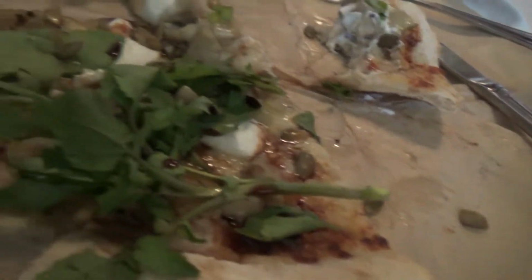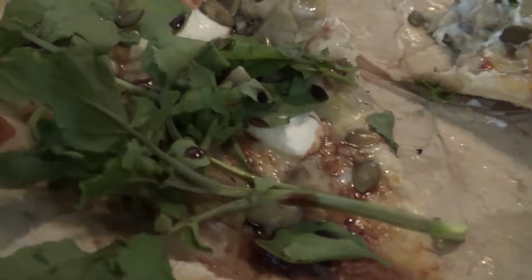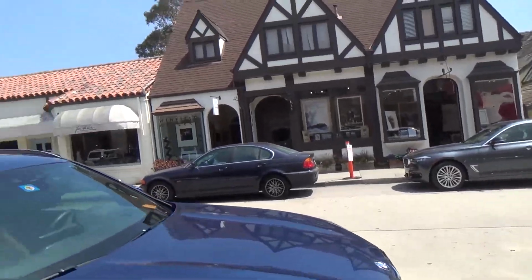I just dropped by over here at the restaurant. This is my first time, but I just get a pizza. I just want to try it. I always forget I already ate. So this is the pizza. This is really good. It's a nice place.